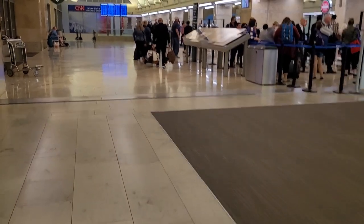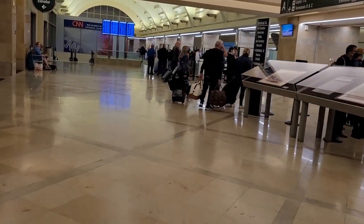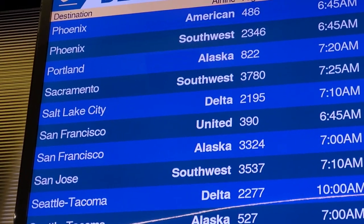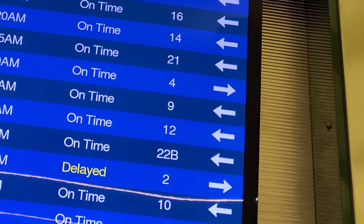Now that I'm checked in, let's head to the gate. It's mornings like this, I'm glad I have TSA pre-check. So far, Delta 2195 is on time and will depart from gate 4.